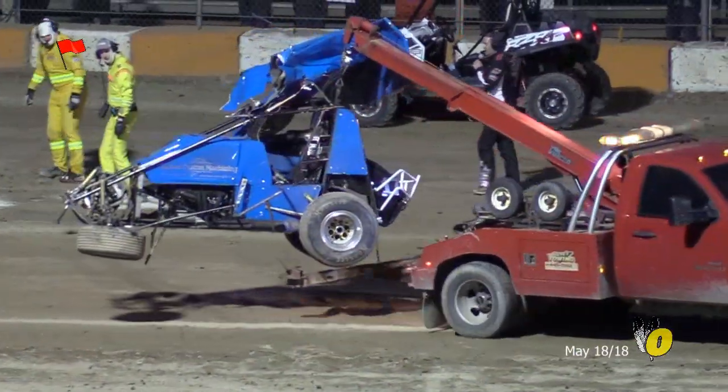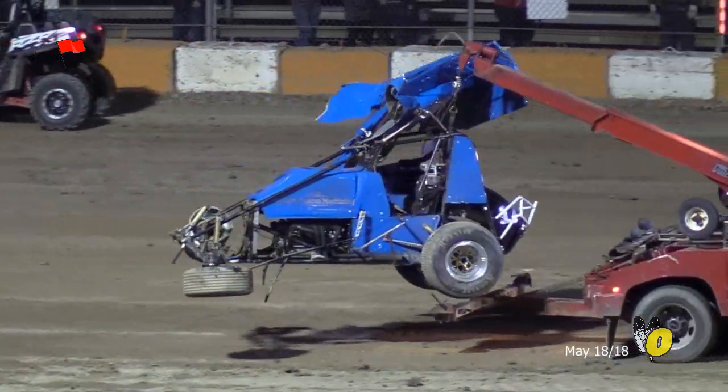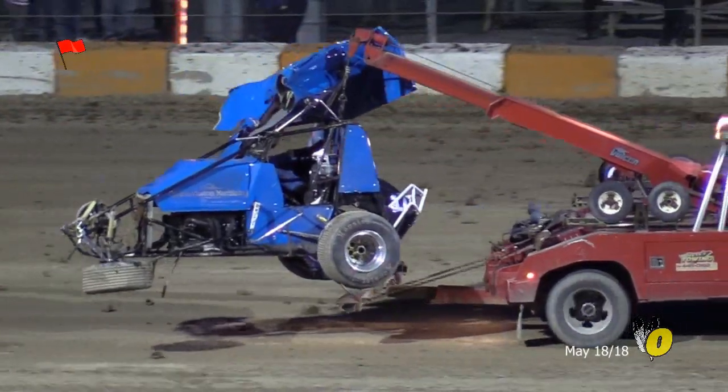Permission to move it under the red. Well, I would think so, since there's a push truck pushing it. That comes out of the driver's hands at that point.